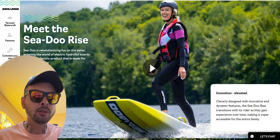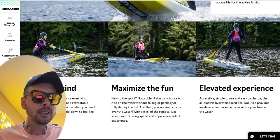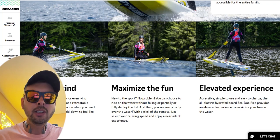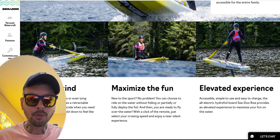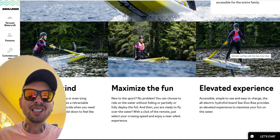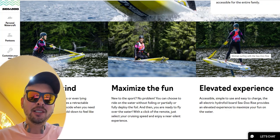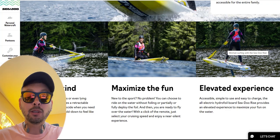So this one is Seadoo Rise. You can see you can ride it on your knees, you can ride it sitting, and of course you can ride it elevated, standing up. This handlebar, to be honest, is the biggest controversy here. A lot of people are joking about this handlebar.